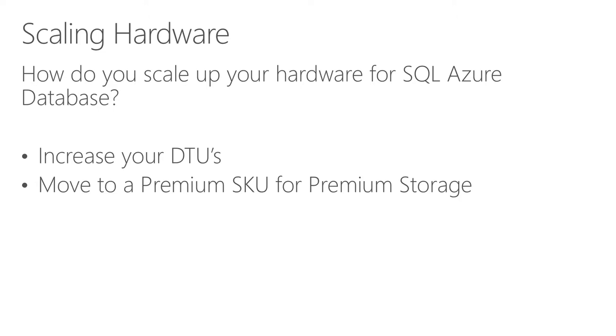So the big thing to remember is when you need more physical power, you need more DTUs. And remember, from what we're looking at to determine our DTUs, it's CPU, and it's the number of reads and writes that I'm going to do. So that will tell me how intense a workload is.